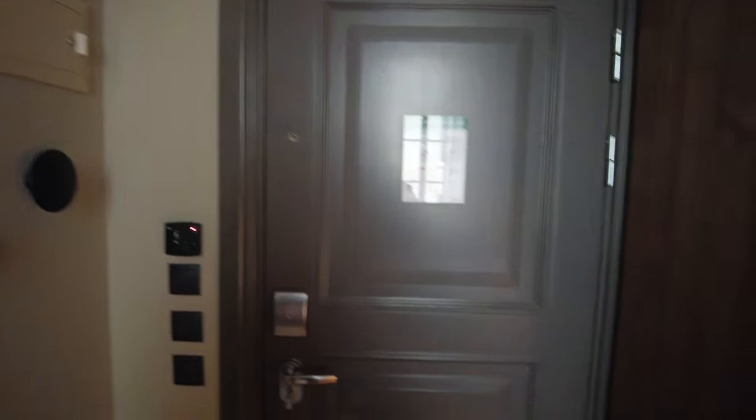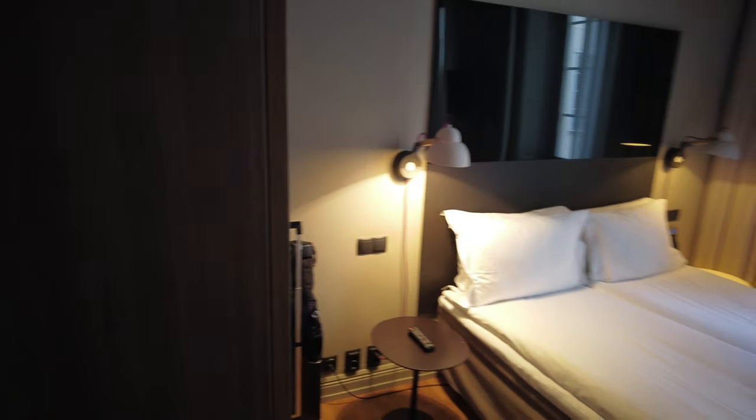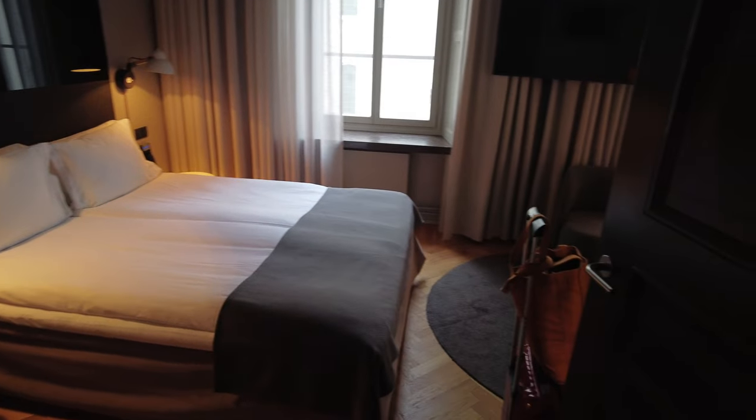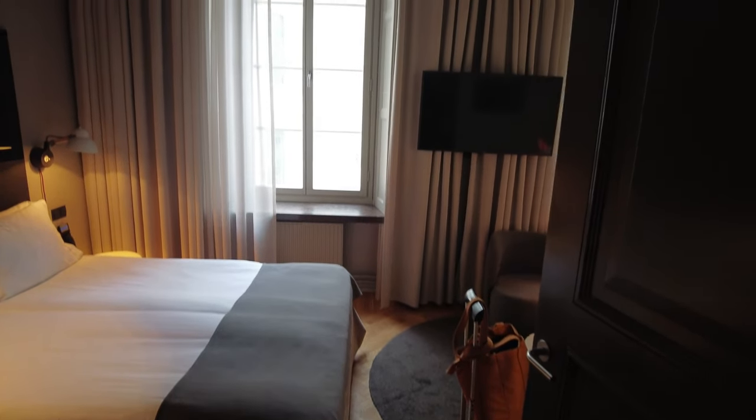Room number 2, in contrast, was at the back of the hotel. Quieter and much more cozy, appropriate for the icy season. We enjoyed staying here.